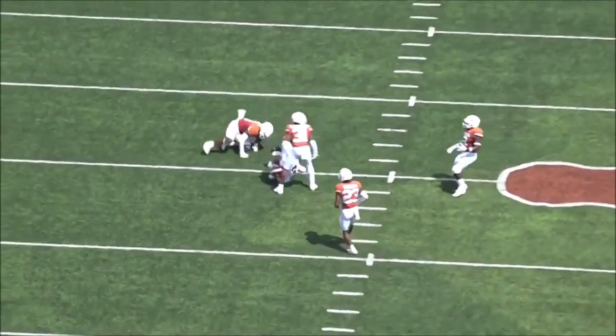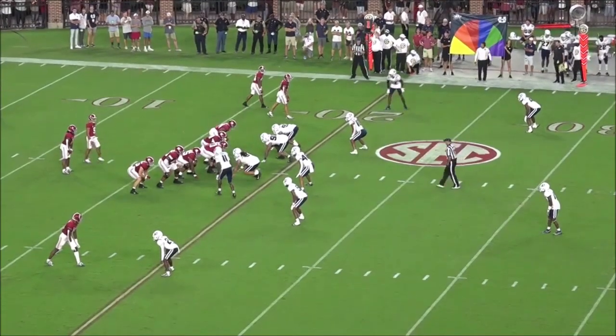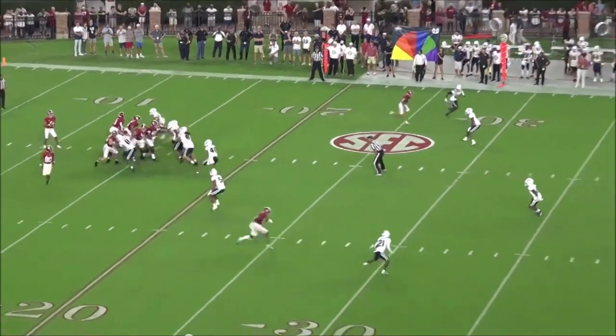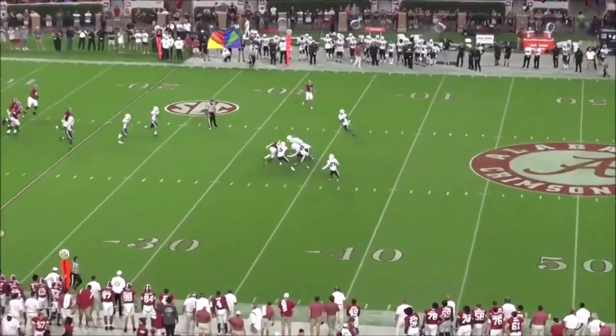It's just too easy for Bryce, man. It's simply too easy. The way he gets the ball out so effectively and efficiently. You're going to see here, you got 11 holding at the bottom of the screen. He's going to be coming down on a comeback route, hitting right in stride, right in between the numbers.